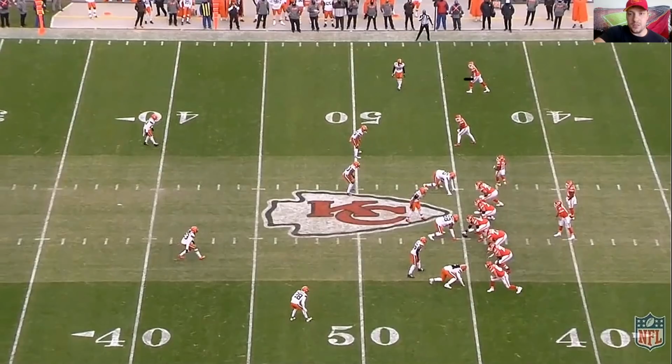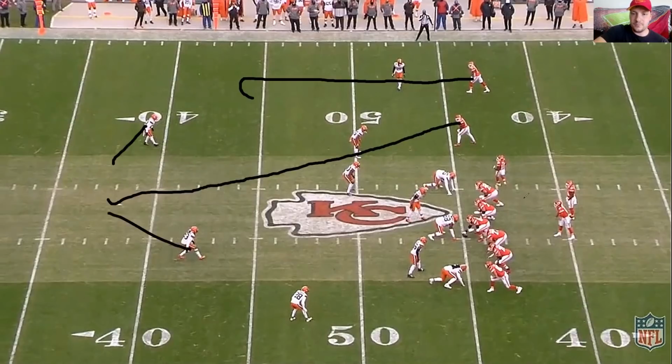It's second and 23, so you've got Robinson kind of doing this, but they're going to have Hardman go diagonally down the middle of the field. And what that's going to do is take both safeties with him. Hill is going to do the same thing as everyone else. It's going to be a hitch route. Again, here, another hitch route. And then you're going to have Williams leak out of the backfield.